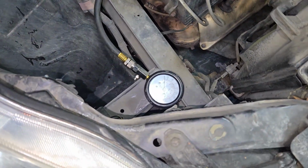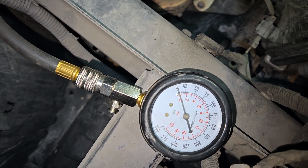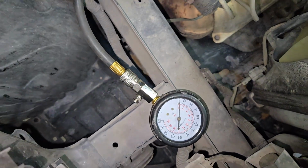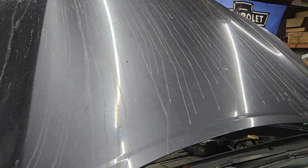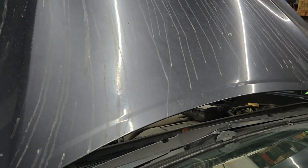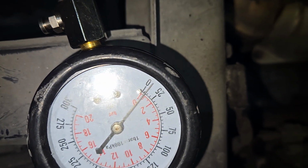The next step is we're going to check the compression. And we should see a minimum of 100 psi for the cylinder to be functional. Normally 150 would be a good new compression test. So let's crank it and see what we get out of the compression. Okay. And we've got 0 or 5 psi.